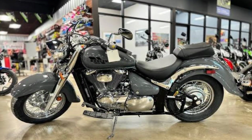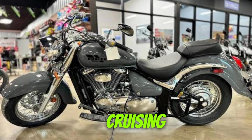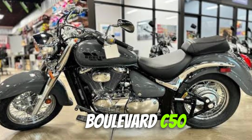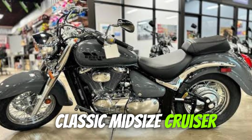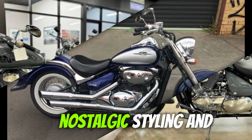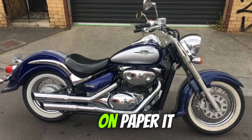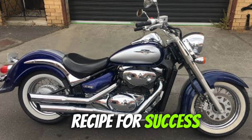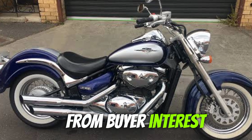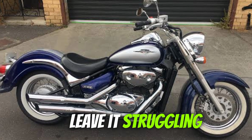Number 1. Suzuki Boulevard C50. When you think of laid-back cruising, few bikes fit the image quite like the Suzuki Boulevard C50. Designed as a classic mid-size cruiser, the C50 was built to offer relaxed riding manners, nostalgic styling, and dependable performance, all without breaking the bank. On paper, it seemed like a recipe for success. But today, this once popular model is fading fast from buyer interest, as changing rider preferences and stiff competition leave it struggling to stand out.